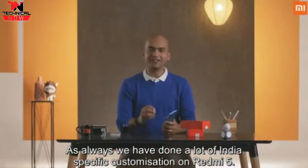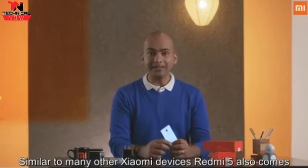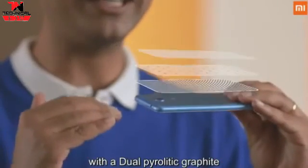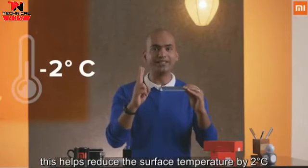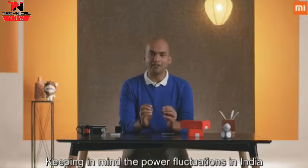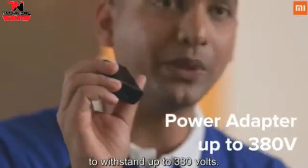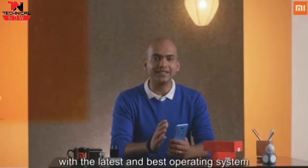As always, we have done a lot of India-specific customization on Redmi 5. Similar to many other Xiaomi devices, Redmi 5 also comes with a dual pyrolytic graphite sheet. This helps reduce the surface temperature by 2 degrees Celsius. Keeping in mind the power fluctuations in India, we have also customized the power adapter to withstand up to 380 volts. And of course, Redmi 5 comes with the latest and best operating system, MIUI 9.